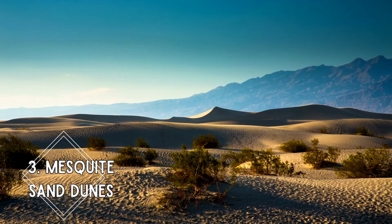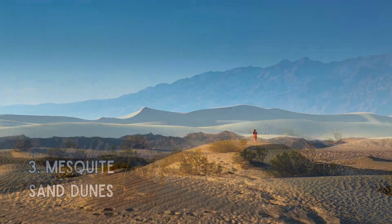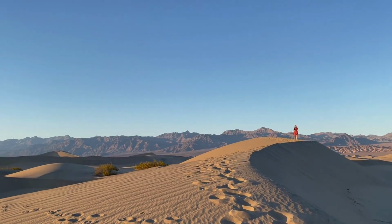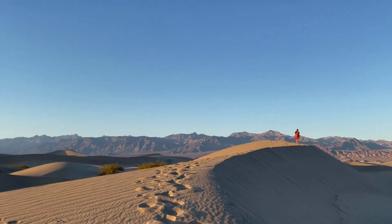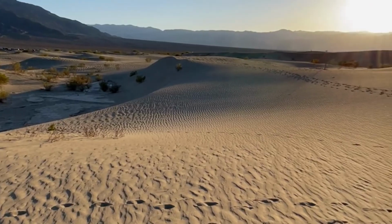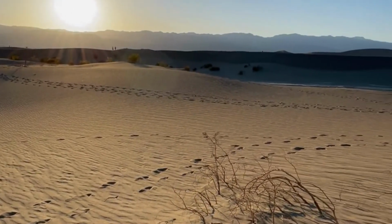Teleport yourself to a slice of the Sahara Desert at the Mesquite sand dunes. The large mounds of rippled sand cover a vast area in Death Valley. You'll have to do a little bit of hiking to get to the larger dunes, so it is best to do this before the afternoon heat or right before sunset. The largest sand dune is 140 feet tall and is famously known for its role in Star Wars.